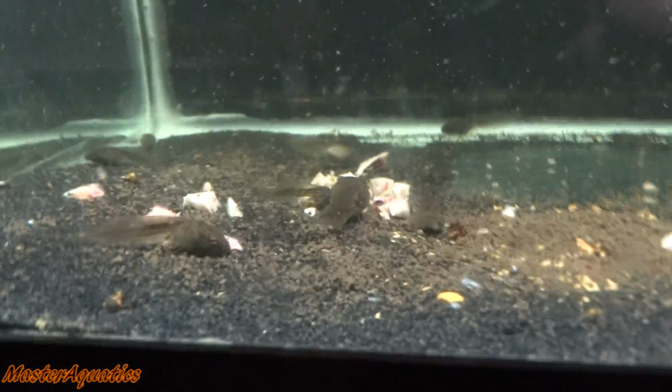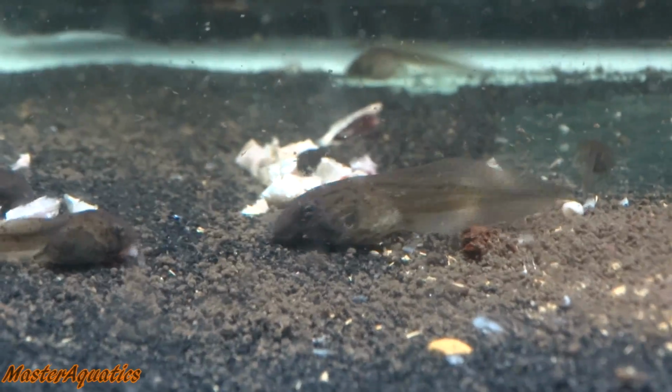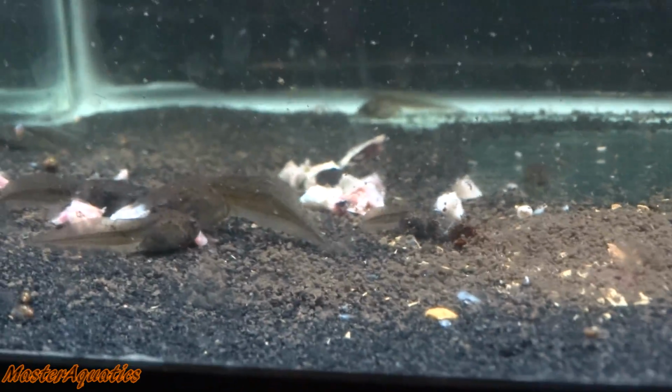They're so small that my camera can't really capture them. So here they are, just munching away. This is how I take care of them. It's very easy. I don't do any water changes for them.